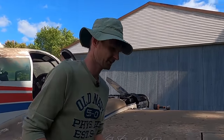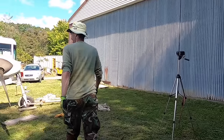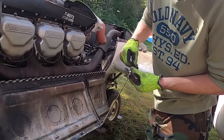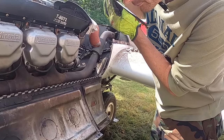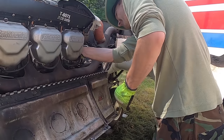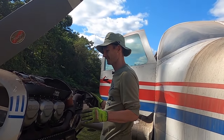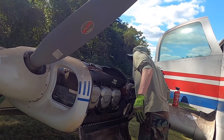I think we can check the oil now to make sure it has oil after we primed it. Is it on this side? No, it's on the other side. Some honey in here. Oh! Yeah, 12 all the way. Look at that, how new that oil is. Oh yeah, that's good stuff. Okay. We got the starter works on this side. We got the cylinders lubed up. Now, we got the fuel.